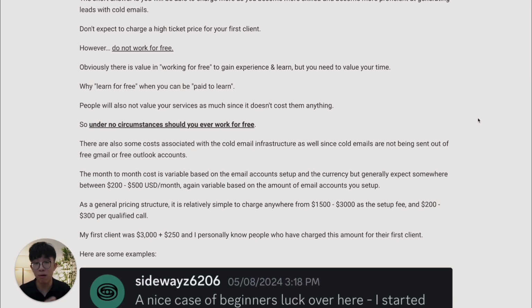So as a general pricing structure, it is relatively simple to charge between $1,500 to $3,000 as the one-time setup fee.